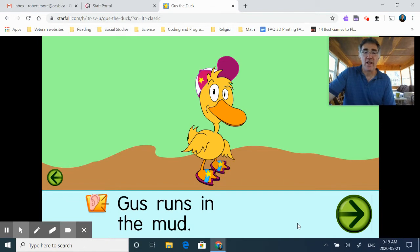They must have got some rain recently because we don't have a lot of mud around here right now. It's really dry. But Gus the Duck, I like his hat and his shoes. Oh, very cool. Starfall hat and shoes, I think. He runs in the mud. They actually have three U's in there. Gus runs in the mud.